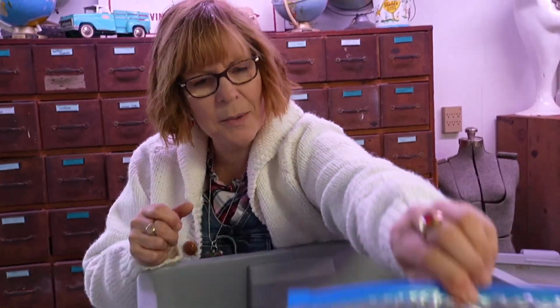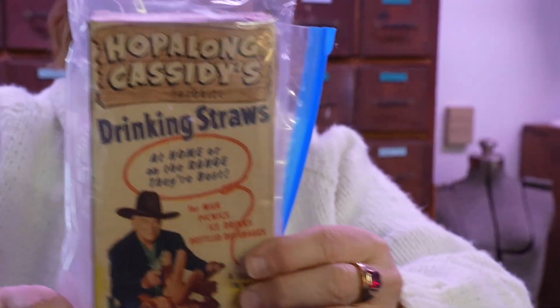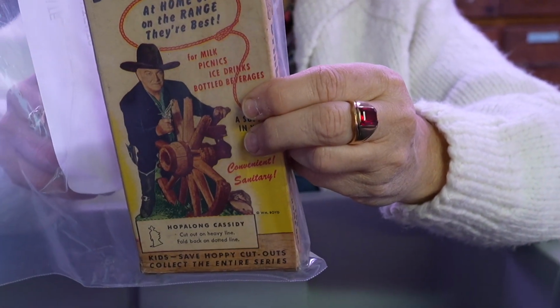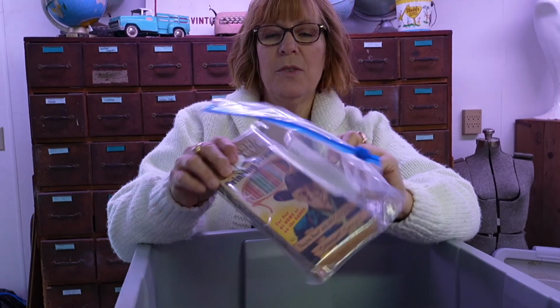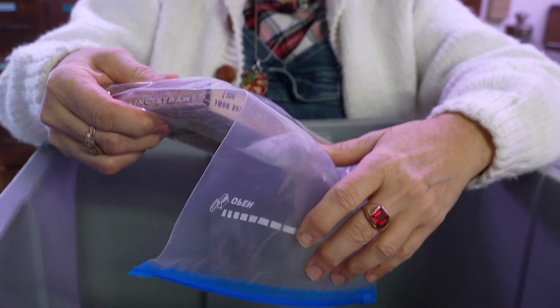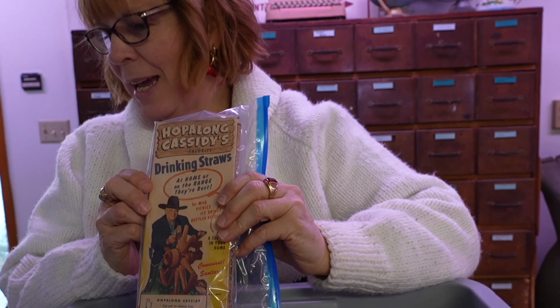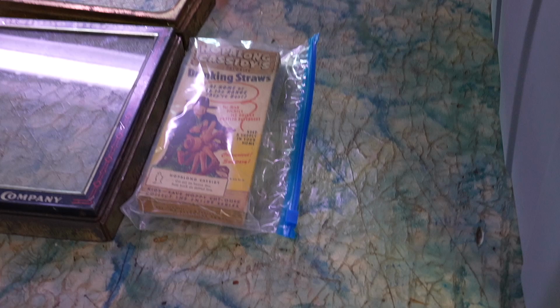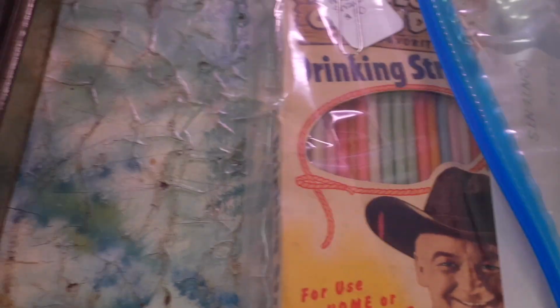Oh, I'm so scared to go in here, but... Oh! What is this? Whoa. Hopalong Cassidy's drinking straws. At home or on the range, they're best, for milk, picnics, ice beverages, bottled drinks. The straws are still in there? My last name was Cassidy growing up. That's why you bought these? I'm sure. So that's a keeper. Wow, the straws are still in there. Microplastics much? I would not use them.